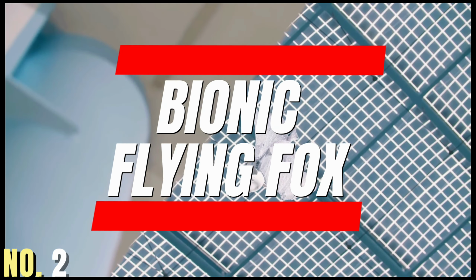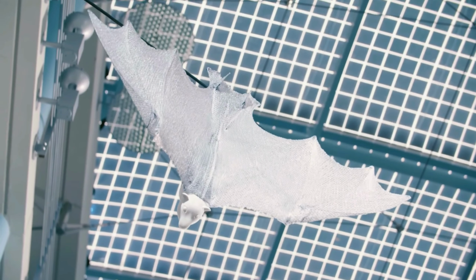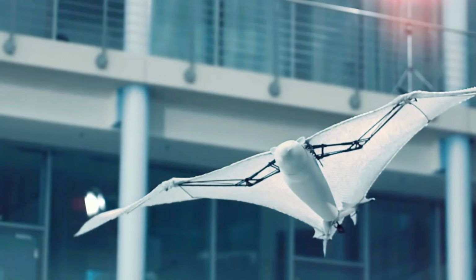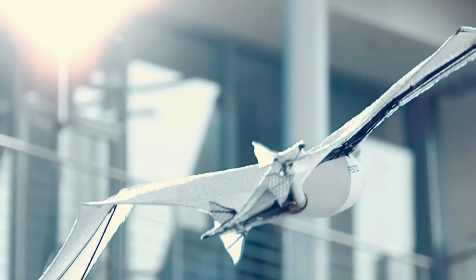Bionic Flying Fox. The Bionic Flying Fox is an ultralight flying object that mimics the flight characteristics of the flying fox, a mammal that can actively fly. Its wingspan is 228 centimeters and body length is 87 centimeters, and it weighs only 580 grams. The Bionic Flying Fox has a wafer-thin, ultralight, and robust patagium that consists of 2 airtight films and an elastane knit, which are welded together at approximately 45,000 points.